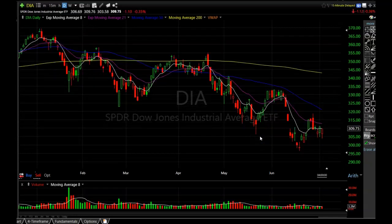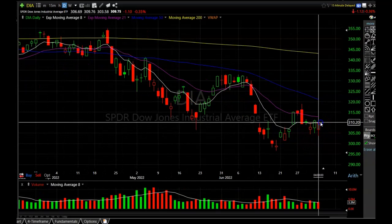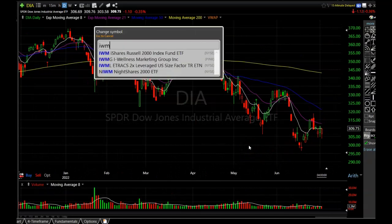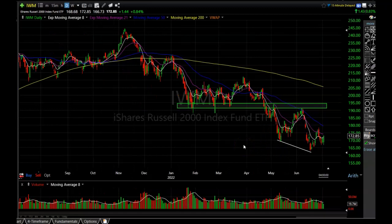Let's take a look at the Diamonds, or the Dow Jones Industrial Average. Same exact thing. As you can see, the Dow had a little bit of a hard time getting above that 8-period exponential moving average, but that is to be expected. So if we get some bullish price action tomorrow, I think things are looking pretty darn good for the overall market. And I know I've said that before. I know a lot of people have said that before. Everybody's kind of waiting for this little relief rally we're going to get in this downtrend. I'm waiting for one that's going to last multiple weeks.